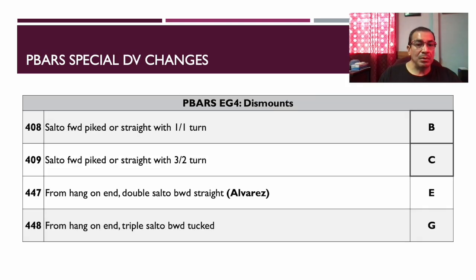And about the dismount, the big change is that the front full in straight or piked position is now a B. It used to be a C for a long time, and it's a C only if performed with 1 1/2 turns. And two additions, which are new elements.